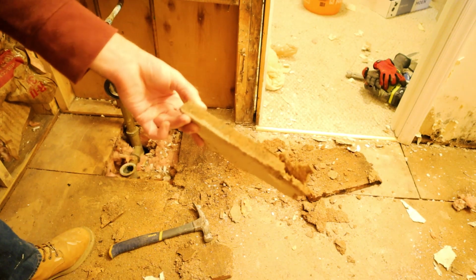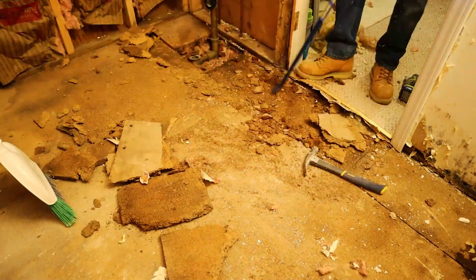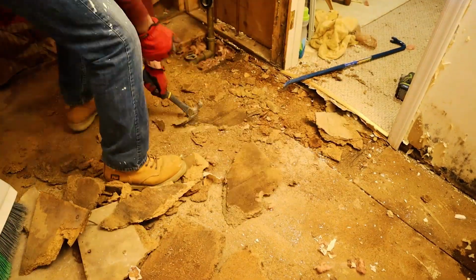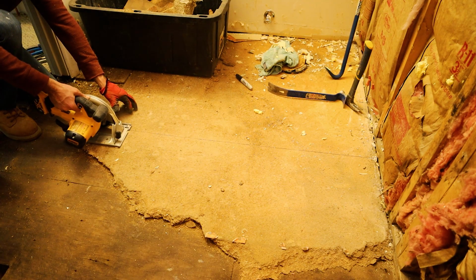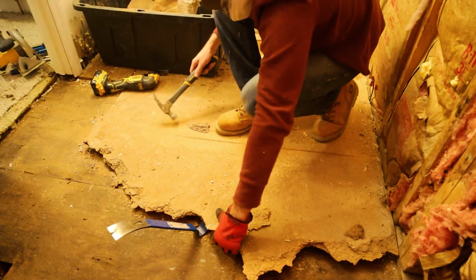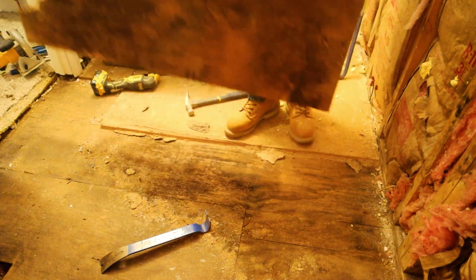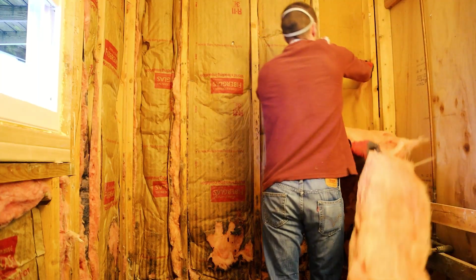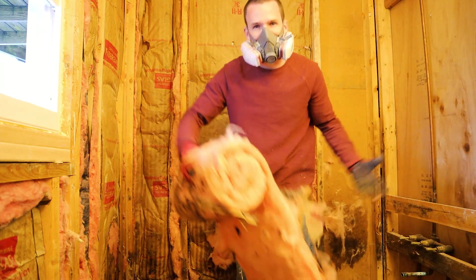What is this, cardboard? The top layer was crumbling, but the bottom plywood was structurally sound, so I'll be keeping that. Now I'm just going to cut off a perfect section of this top layer of subfloor so that way I can lay down a perfectly cut piece of brand new subfloor on top of this. I'm going to repurpose this in a crawl space.